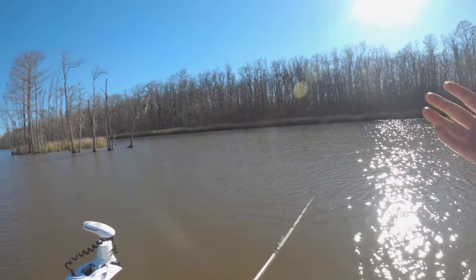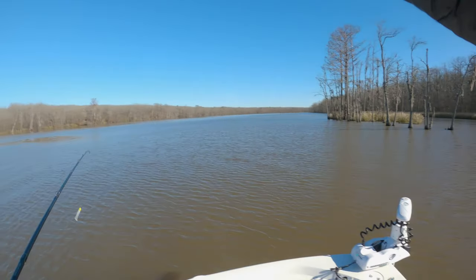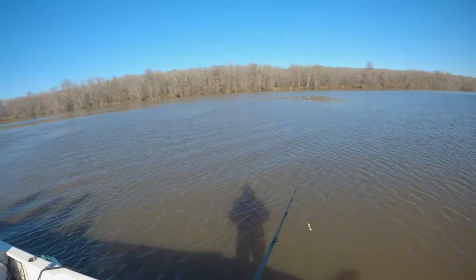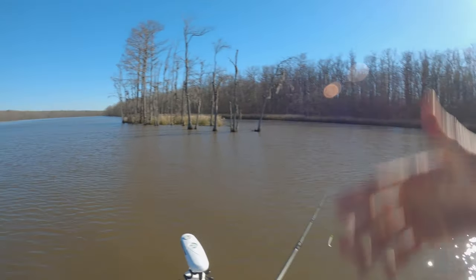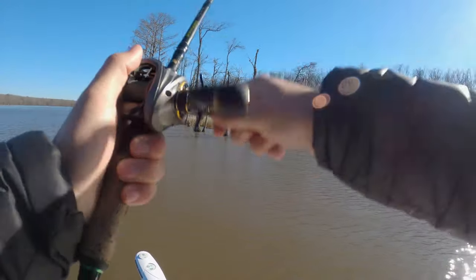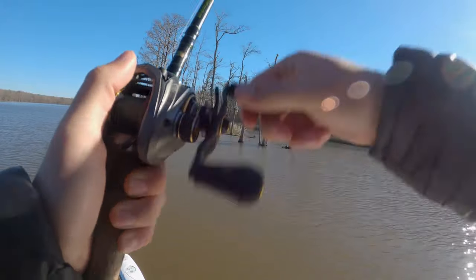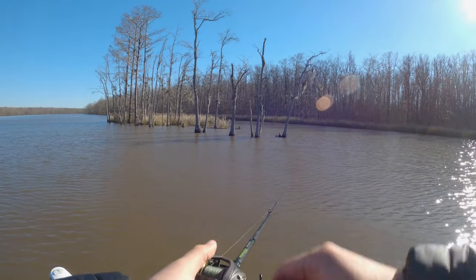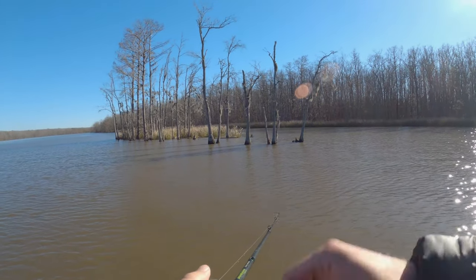We've been fishing main lake stuff. We've been back in the creek. Neither of those have panned out. So now we're just mixing it up, fishing stuff you wouldn't normally think to fish. Right up here on this super shallow flat might be where they're at, but we'll see. I'm gonna keep grinding. Let's get it.